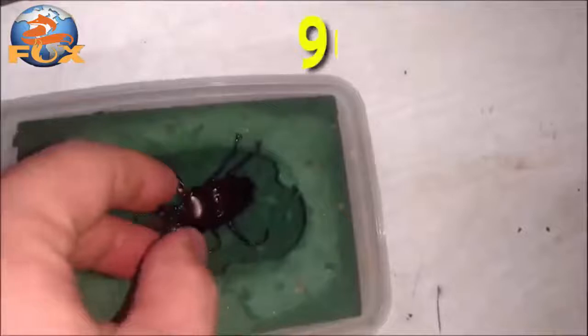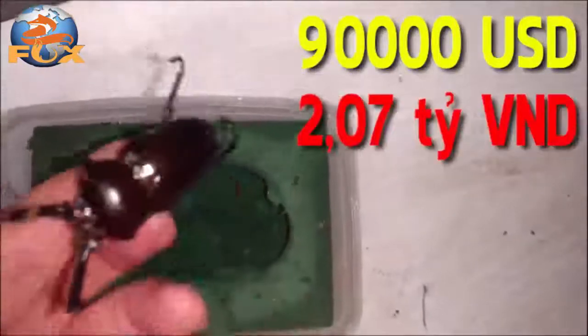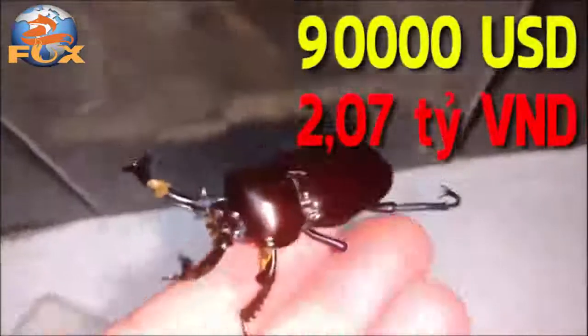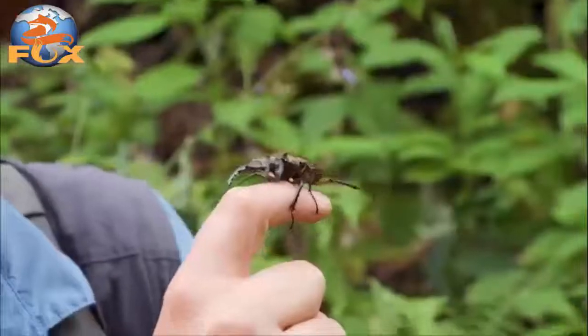Currently, stag beetles are kept as pets in the house. Many people also spend a lot of money to own this pet. So now they are considered one of the most expensive beetles on the planet.